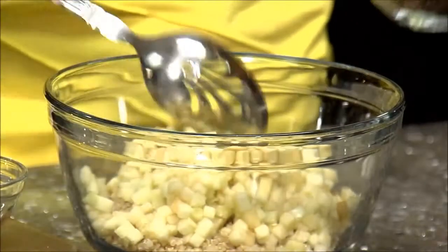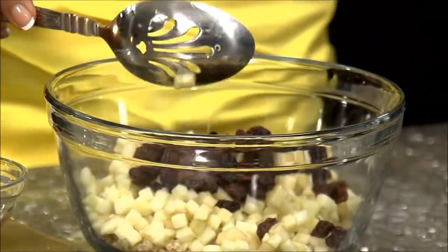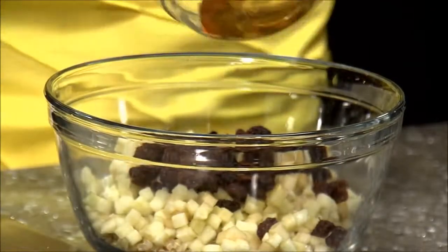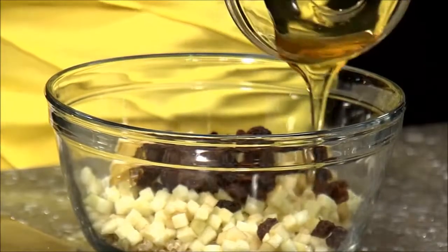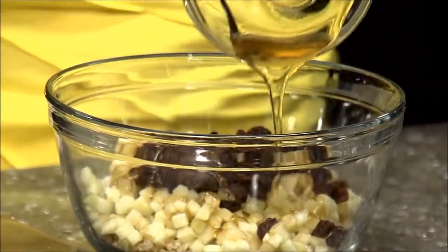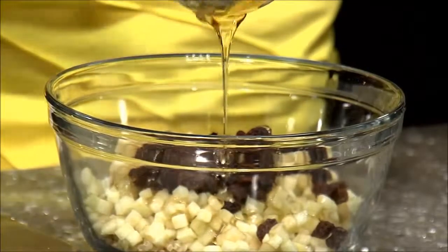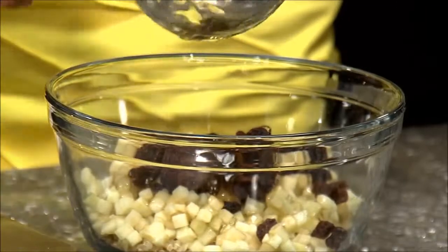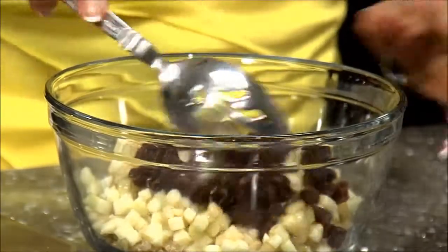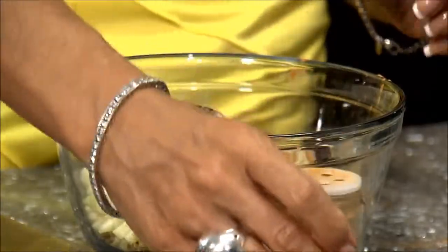So I'm adding the apple, I'm adding the raisins, and the organic raw honey. Raw honey that's in its natural state and has not been processed is very healthy for you. And it's one of the best sweeteners that you can use because it's completely unprocessed. So I'm going ahead and putting that in, and now I'm going to add the cinnamon and mix it all together.